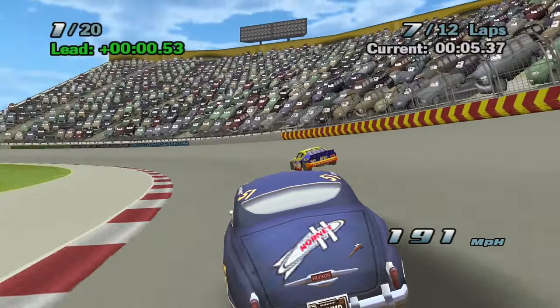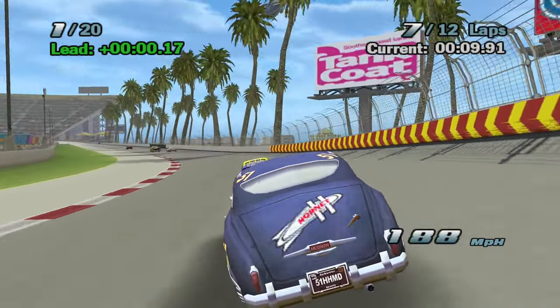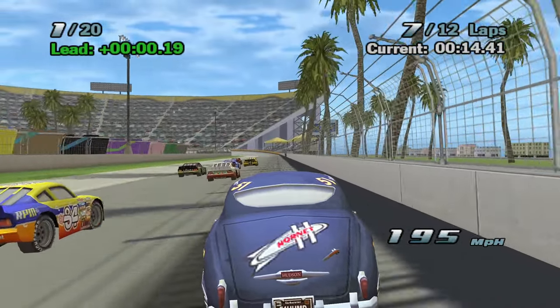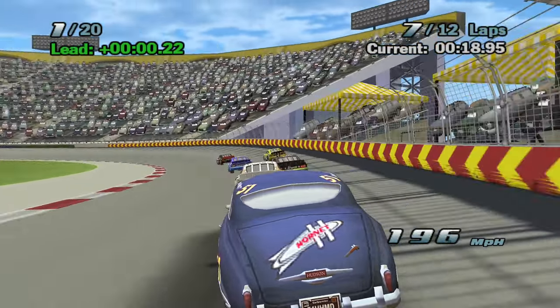And this is really looking good for us. We're just able to keep our speed and keep our momentum through the corners, whether it's because the lapped cars help us turn, or we just have so much space we can just turn regardless and keep our speed up. Either way, it helps us.